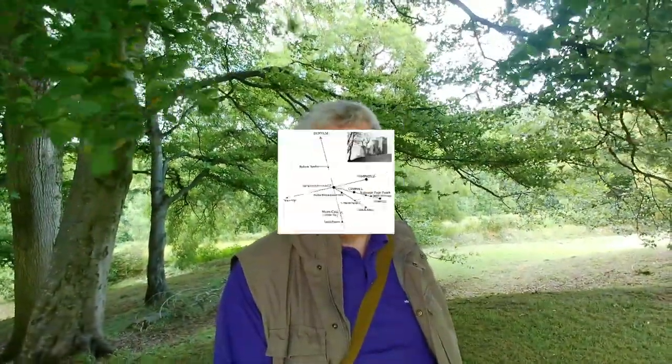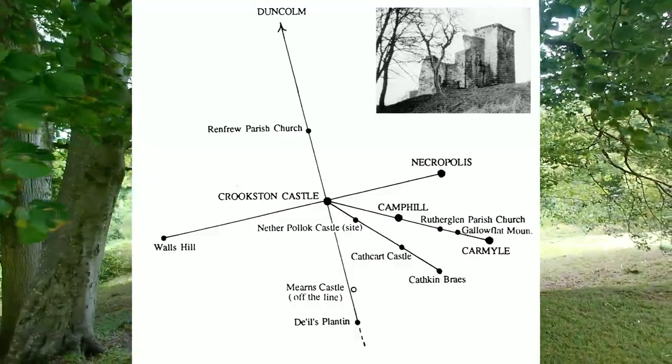Indeed, Harry thought so, because it seems to be such a locus on the Glasgow network. There's so many alignments pass through this site, and from the top of the tower you can actually see quite a lot of the other places in Glasgow. So let's go and have a look.